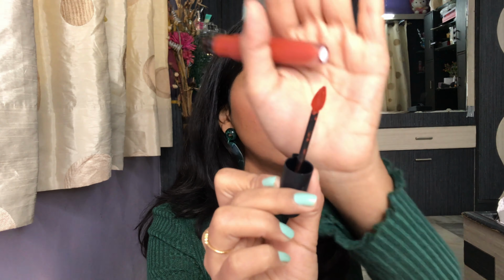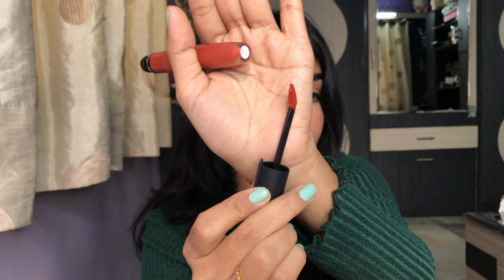So you can see how it looks on my lips. It's so beautiful. The thing I love the most about the lipstick is the applicator. You can see how nice it is. It's so thin, so it's very easy to apply and gives you a very precise line. You don't need to go in with a lip liner or a lip brush to get that precise line. You can detail it really well, and because it's so thin, it doesn't get onto the areas you don't want it to go. It's so precise, and I love the way it applies.